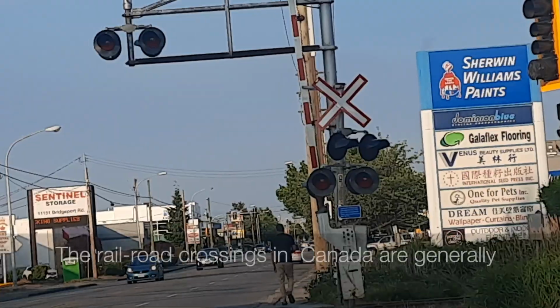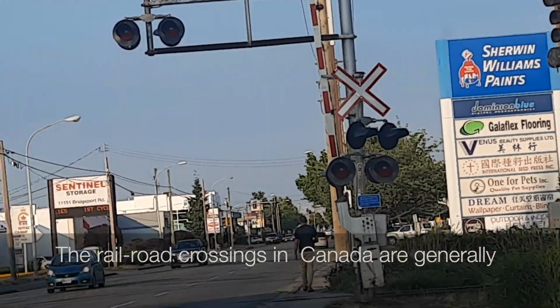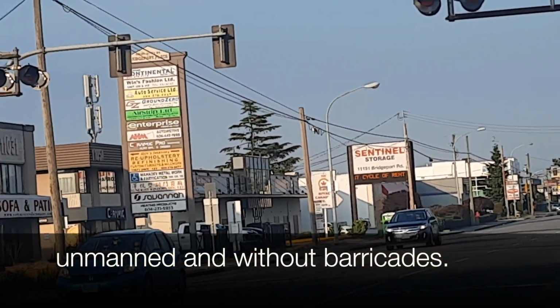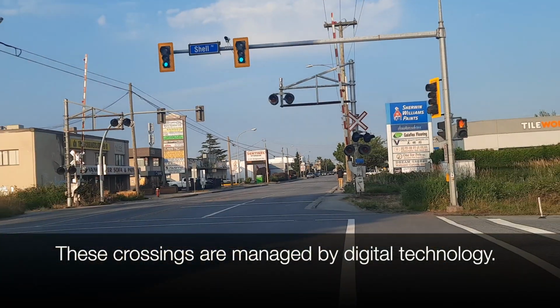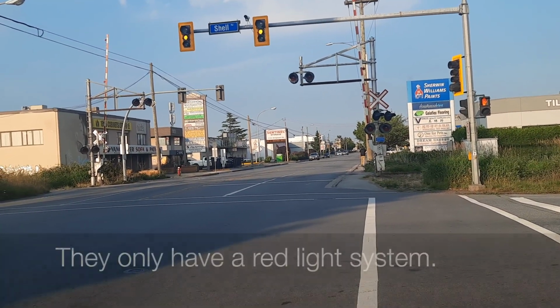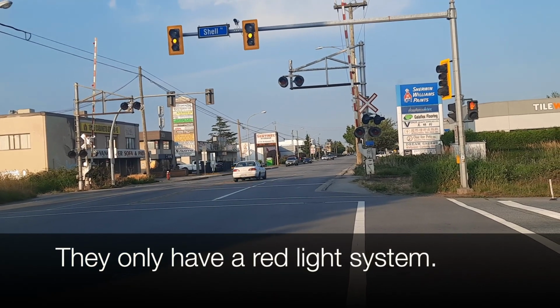Now let us talk about the railroad crossings. The railroad crossings in Canada are generally unmanned and without barricades. These crossings are managed by digital technology. They only have red light system.